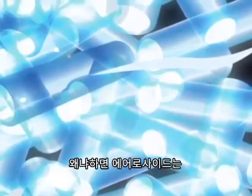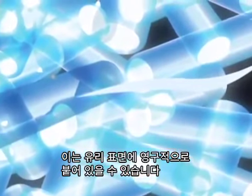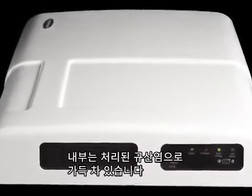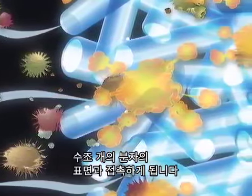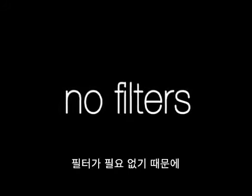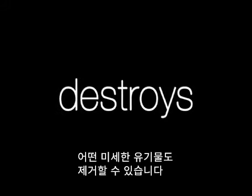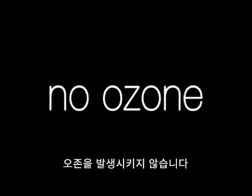Because Aeroside uses a proprietary nanoparticle solution that permanently bonds to a glass surface. That means it won't flake off. The chamber is then packed with these treated silicates, irradiated with UV energy, creating an environment that literally results in trillions of molecular contacts with the surface. Contact results in instant mineralization and pure air. Aeroside is unique. It contains no filters, so it won't wear out. It never needs cleaning, and it destroys organic matter regardless of how microscopic. Our technology is green, producing no ozone.